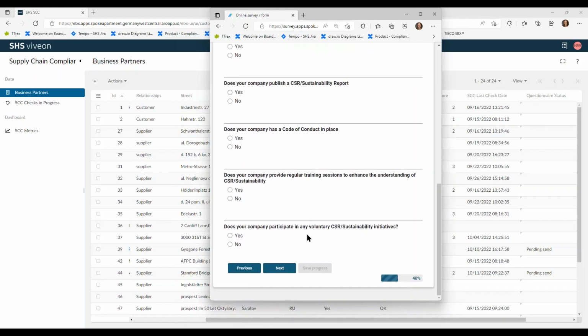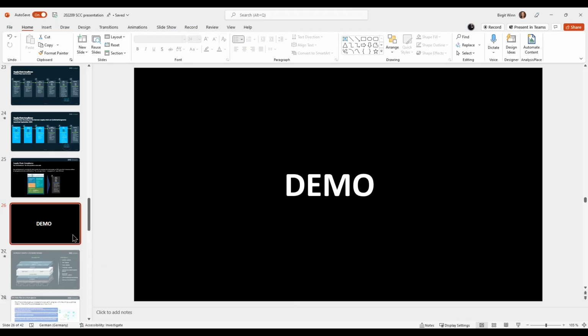At any stage, the supplier can see where he stands in populating the questionnaire, so he has an overview of how much is left. When it's done, he clicks Save Progress, submits the questionnaire, and it's being sent back. He can only finish the questionnaire when each and every question is answered. So it is not possible to just submit an empty questionnaire. This is a type of quality check that we included in here. Now let me go back real quick to the presentation.